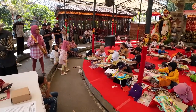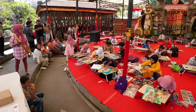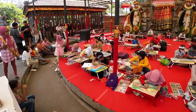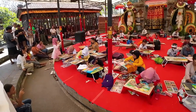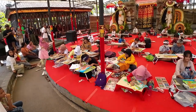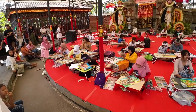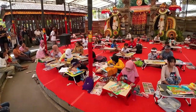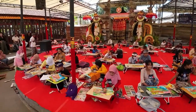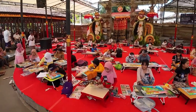From elementary school, how many grades? I think it's from 3rd grade to 6th grade. 3rd to 6th grade, but upper Tahun. It's from 8 or 9 to 12. Okay. Well, there you go. They all from one school? No, different schools. All over Bali. Oh, that's great.